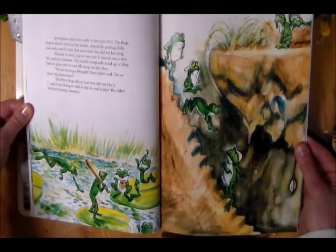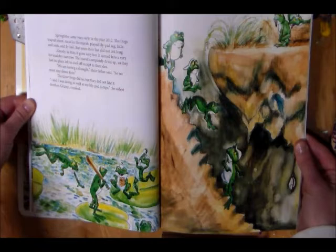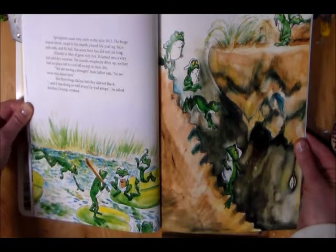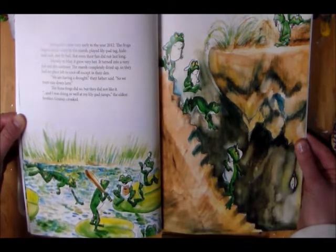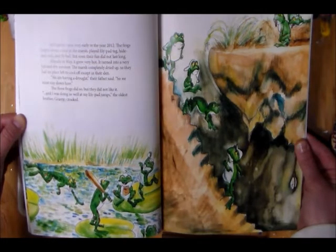Springtime came very early in the year 2012. Of course, those of us who are older will remember that. The frogs leaped about, raced in the marsh, played lily pad tag, hide and seek, and fly ball. But soon their fun did not last long. Already in May, it grew very hot. It turned into a very hot and dry summer. The marsh completely dried up, so they had no place left to cool off except in their den.